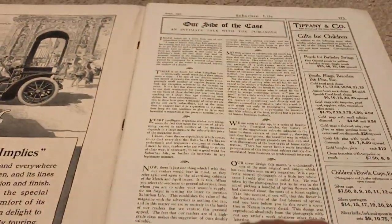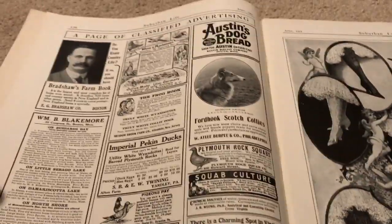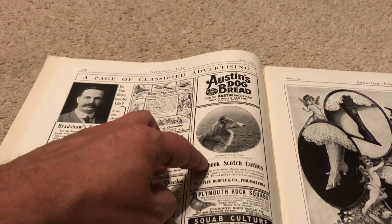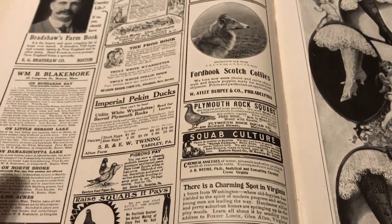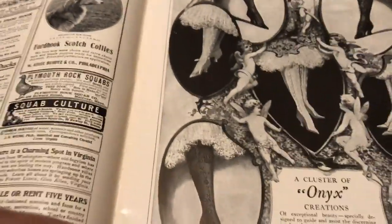Tiffany and Company. Here's a page for classified advertising. Bradshaw's Farm Book, Ford Hook's Scotch Collies, Austin's Dog Bread, that is dog biscuits. And we have all of these squab ads again, because raising squabs was a big deal in 1907. And on this side, we have a nice little piece of artwork.